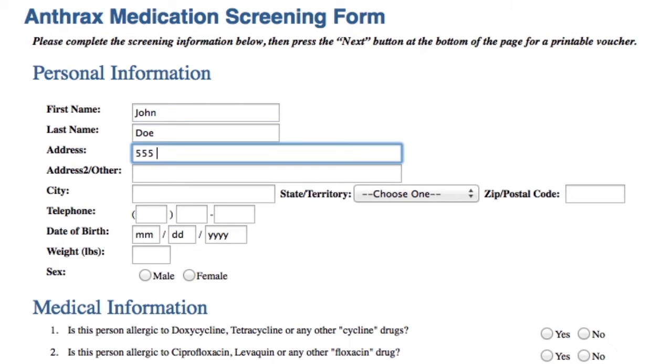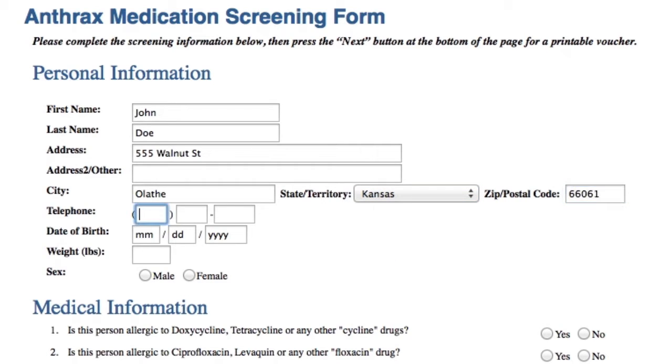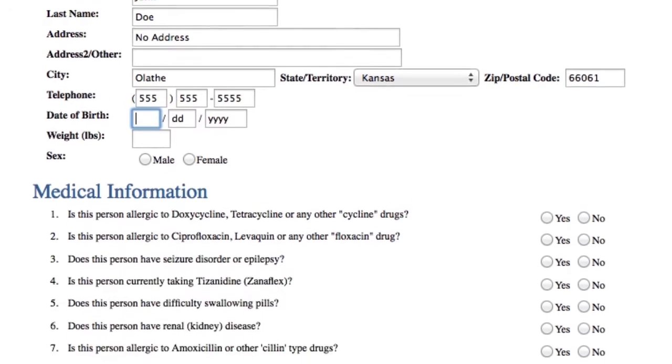Enter your first and last name, address, city, state, zip code, telephone number, date of birth, weight, and gender. The weight is important for prescribing to individuals who weigh less than 90 pounds. If you don't have a street address, enter the words "no address" in the address field. Then enter your city, state, and zip code. If you don't have a phone number, enter all number 5s in the phone number field.